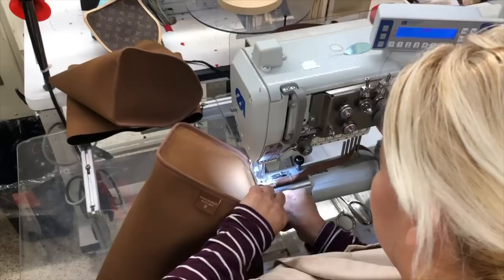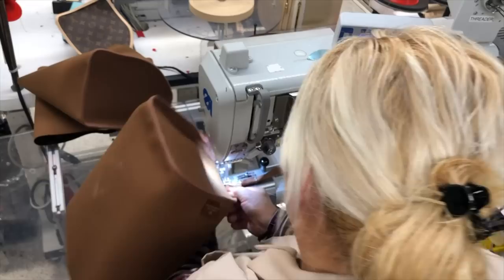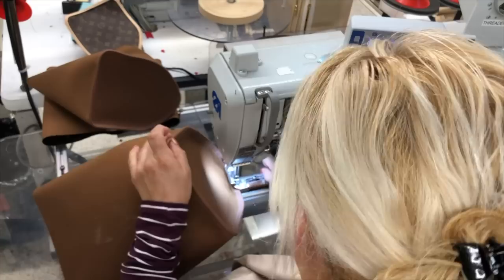Now here we have a lady who is sewing. I have a video of someone sewing the Speedy. Okay, so you can see she's using a sewing machine. Is anyone surprised? Because I can't picture someone just stitching this by hand. You would have to be so patient and precise.